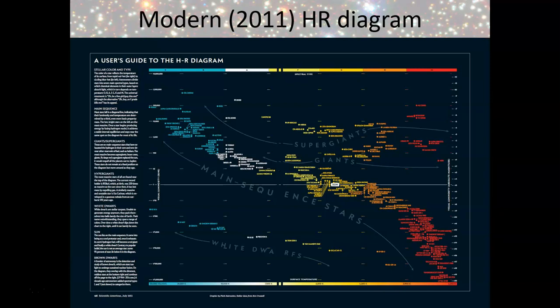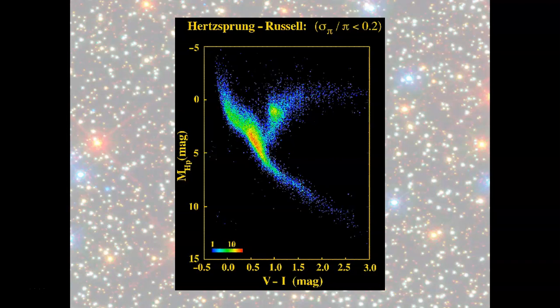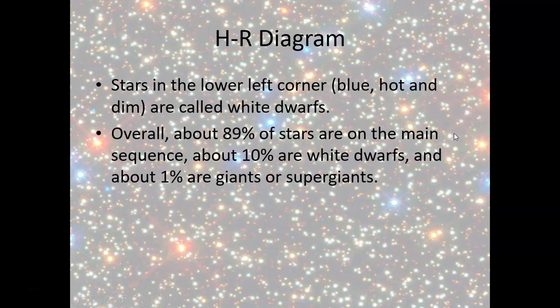But the less massive ones, the ones that are going to live for billions of years, form pretty much at the same time. Here is a very detailed HR diagram. You probably can't see the details of this in the actual video, but our sun is right here, and then you get into the giants and the supergiants up here, and then some examples of white dwarf stars. The well-known stars Sirius and Procyon, by the way, both have white dwarf companions. So here's a slight zoom in on that. And here's an example of another HR diagram that's actually plotted simply as magnitude versus color. And again, 90% of stars are on the main sequence.